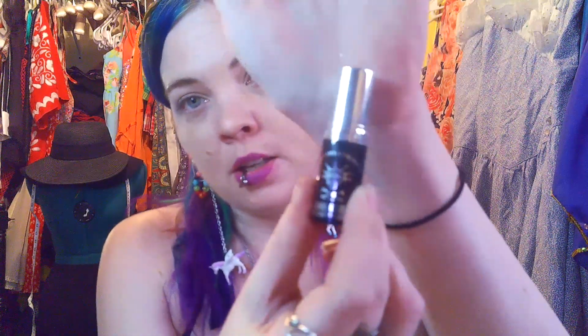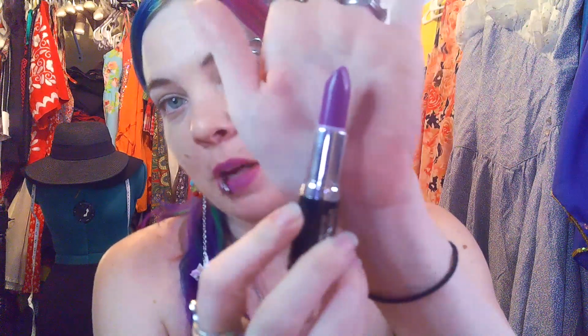And my lipstick is another Manic Panic. I don't even know why I do this, because my camera's just like, we're not focusing today. But I feel like it matched my hair. Yep. It's called Mystic Heather. It's another Manic Panic.